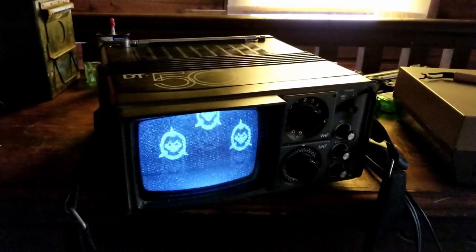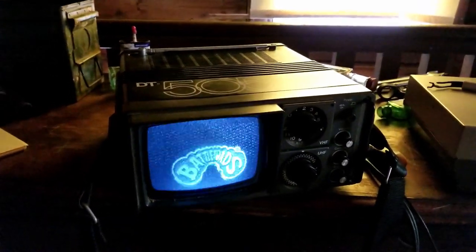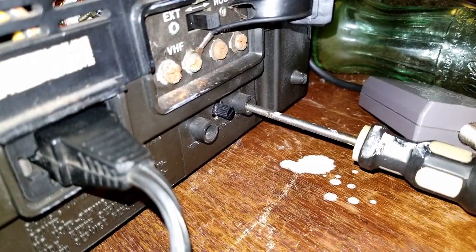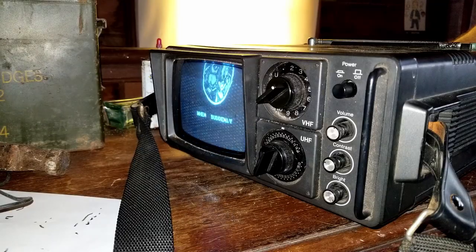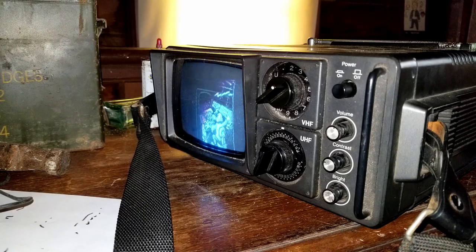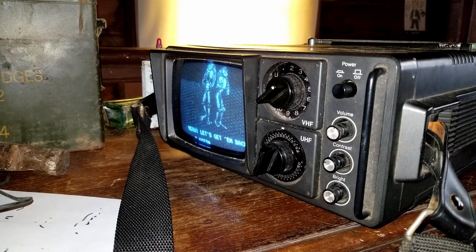That should be it. Now we just have to find the V hold. Vertical hold on this thing somewhere. Sensitive thing. Oh my God, come on. Oh, baby. We got it! Well, as best as we can anyway. I'm sweating my ass off in here, so we're gonna open up some windows, and we're gonna beat some fucking Battletoads.